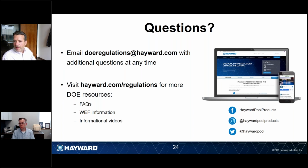This is a good question from Joseph Nelson, who writes, has Hayward made significant modifications to the pump end or just to the motor and control end? You actually raised a good point that I kind of skipped over. In the case of Hayward, we didn't have to change the hydraulics for really any of the models. We were able to meet the requirements as is, with the exception of Super Pump.